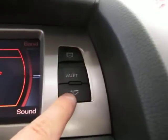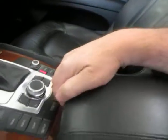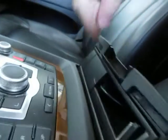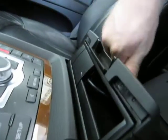Okay, now your glove box is over there. To open it, you press here, and it releases the lid door there. Okay, you got a cup holder here, and you got storage underneath here. And if you pull up hard under here, it reveals this area here, which has your iPod interface.